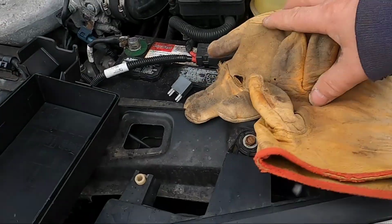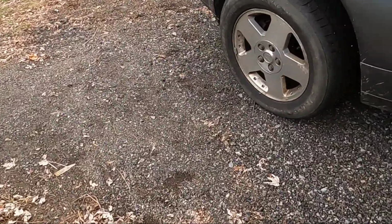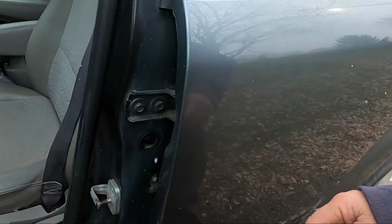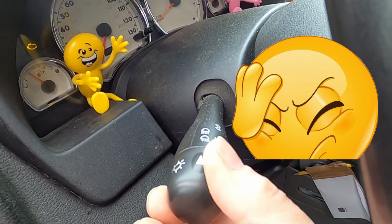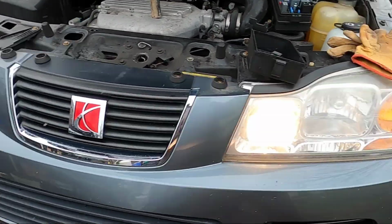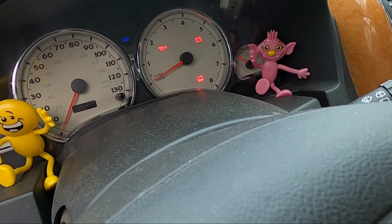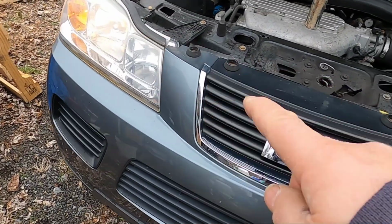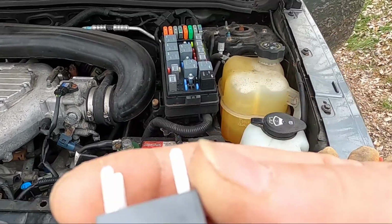All right, I'm going to go start it up. Okay, the lights are on, key's on. Oh, but the lights aren't on. We went from not shutting off to not coming on. Oh wait, it's on auto. So now I have the lights on, and the lights are on. Okay. It says bright lights. The bright lights went off and the regular lights came on. So this is now working. It looks like what the problem was is this relay.